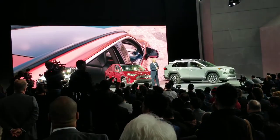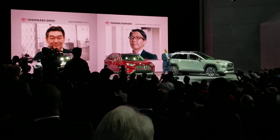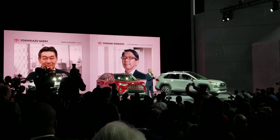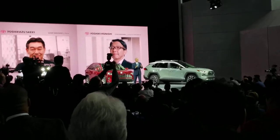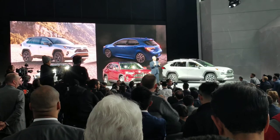Today we're honored to have Chief Engineer Saiki-san from RAV4 and Chief Engineer Kenichi-san from the Corolla Hatchback here with us today. Thank you, gentlemen. And now, before we invite you all on stage to take a closer look, please allow some time for the photos of both vehicles with their respective chief engineers.